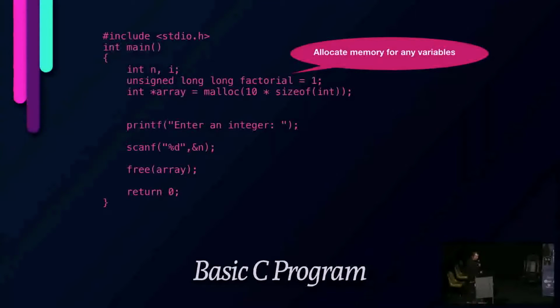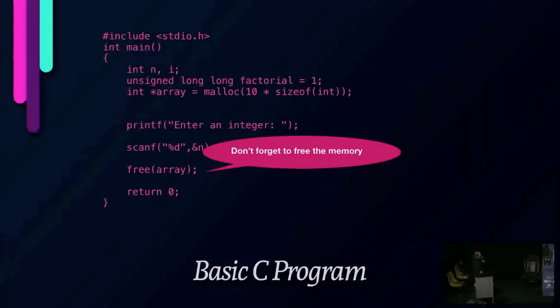You allocate memory for these lists or these arrays. So when you want to get a block of memory for an array, you have to kind of know how big this array is going to be at the beginning and define that. And then, of course, at the end of the program, when you're done with that array, you've got to free that memory up. Since there's no automatic memory management in C, you are the memory manager, and if you forget, you will run out of memory eventually.